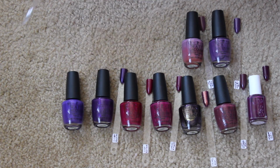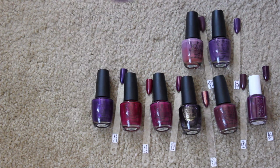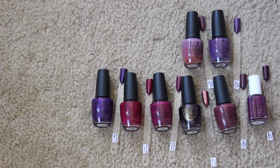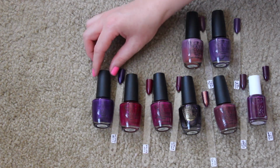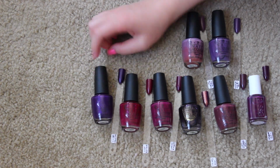Maybe because I have really pale skin, but I really love this one. I told you guys I'm not going to get rid of any of these. I'm keeping all three of these. These two are from the Gwen Stefani Christmas line. This one is one of my favorites ever. This is I Carol About You.